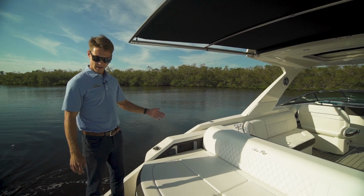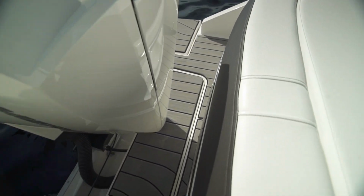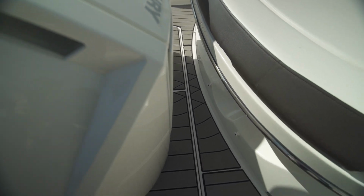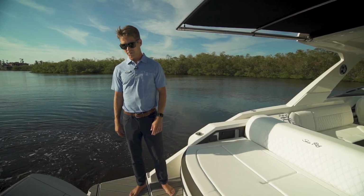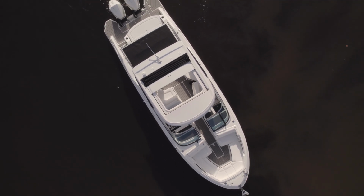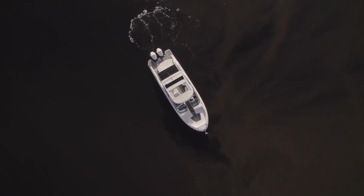So starting here on the back of the boat, obviously you can see there's a lot of transom space, a lot of walk-through area just to move back and forth. You notice, which is pretty cool, I've got the boat in Skyhook mode, so it's connected to a satellite in the sky and keeping us in one spot, so we don't have to drop an anchor or anything like that.